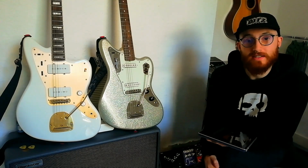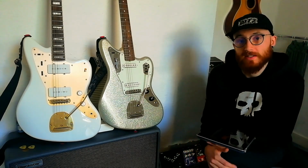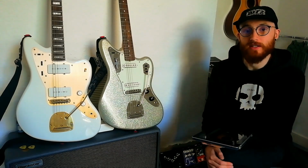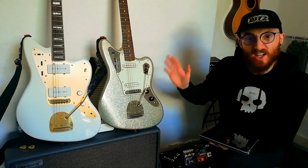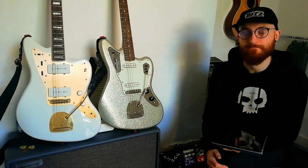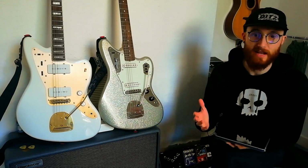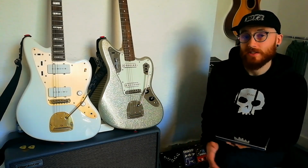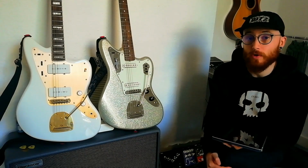Okay, so having listened back to the audio, what are my thoughts? Well, I'll start by saying that my general experience of these two guitars was that I thought the Jaguar was a bit darker sounding than the Jazzmaster and a bit fuller, had a bit more low end, whereas I thought of the Jazzmaster as being brighter and thinner sounding. And I think as generalizations, those do hold up. However, I think what we've seen in this video is that it's actually a lot more nuanced than that.